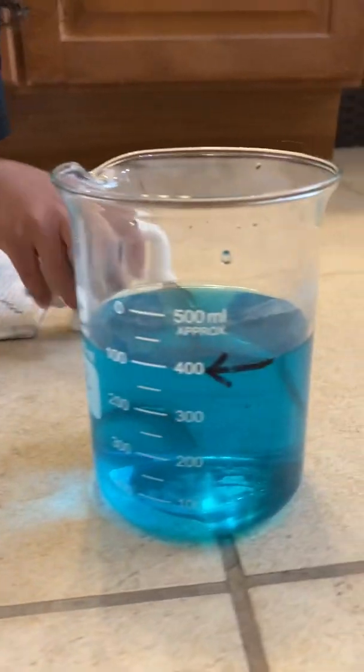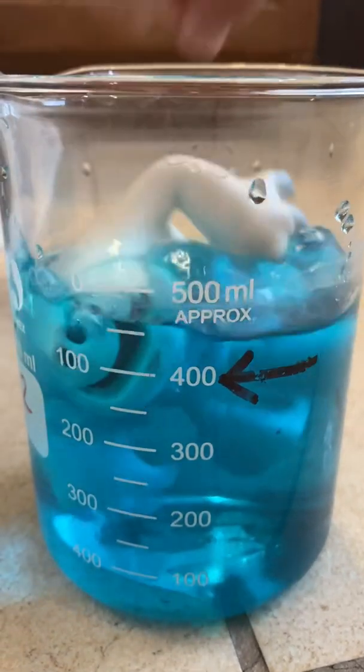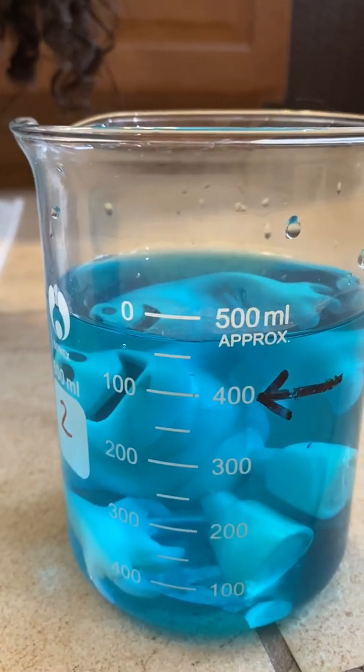Let's try the big monster. We're starting at 400 milliliters. And you may drop him in. And ooh, he made the water rise a lot more. He made it rise almost up to 500 milliliters.